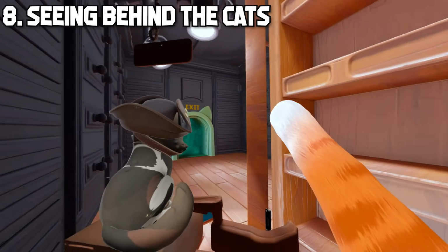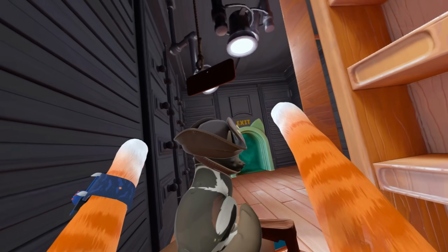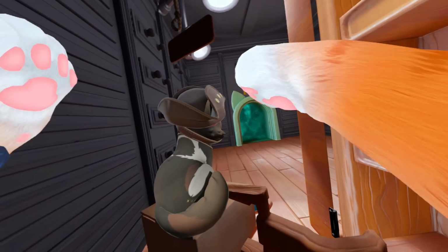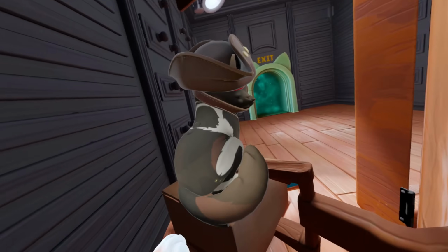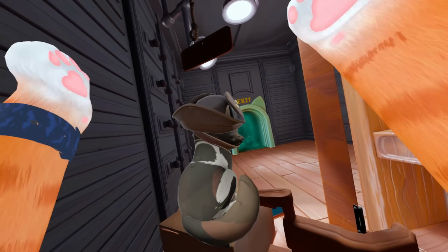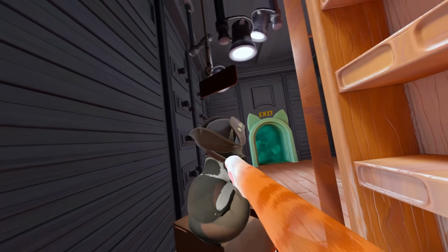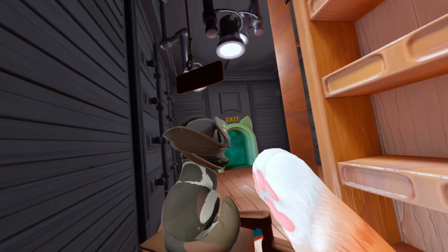And the reason I like this so much is because we can actually see the back of the cats, which there is no way of doing in any other point in this game right now. So we can see the back of the kitty cats and the big tail, and that's actually kind of cool. This is what we're going to be seeing in the multiplayer, which is part of the reason why I like this so much. Nice and simple, but I like this. Anyway, on to the next one.